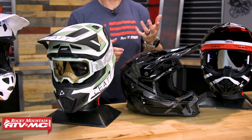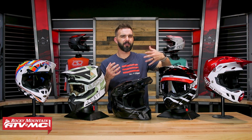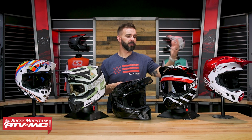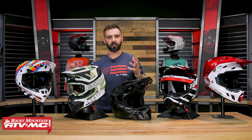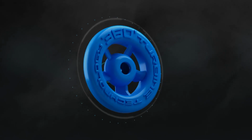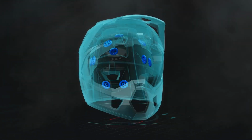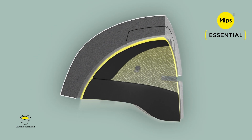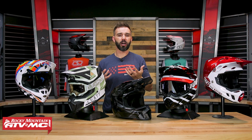Now, that being said, even if you can afford a premium level helmet, does that mean you absolutely have to go buy the most expensive helmet? Personally, I don't really think so because we've seen helmet technology advance so much over the years. What's really cool is that companies like Fly and Klim and Leatt are doing a phenomenal job of taking a lot of the technology from their premium helmet and trickling that down into their mid-level and even sometimes entry-level helmets. So you don't necessarily have to spend all that money on a premium helmet unless you absolutely want to. That being said, today I'm going to help you decide which helmet might be best for you.